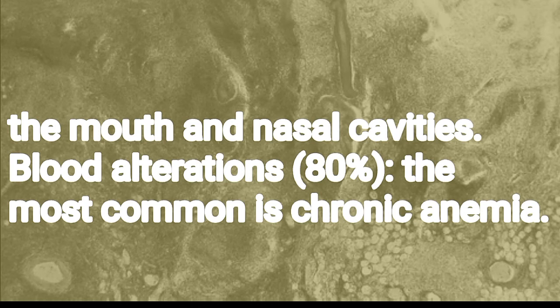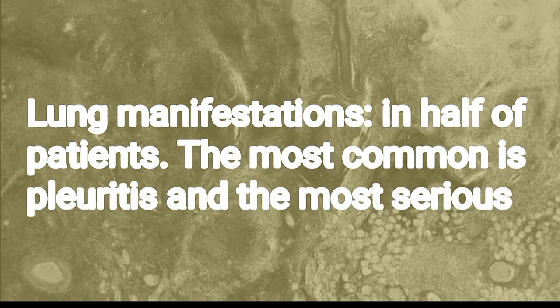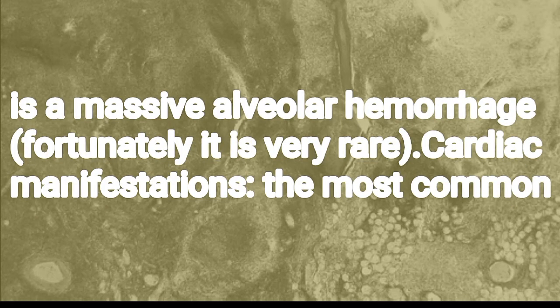The most common is chronic anemia. Neurological manifestations, such as headaches, depression, anxiety, convulsions. Lung manifestations, in half of patients. The most common is pleuritis, and the most serious is a massive alveolar hemorrhage. Fortunately, it is very rare.